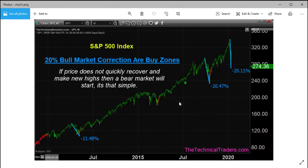But overall, we've seen these type of corrections before. This one is a little different. This is broad-spread businesses closing globally. So I think this is going to be the one that tips the hat. Eventually, we're going to move into a bear market.